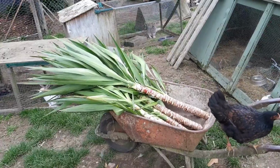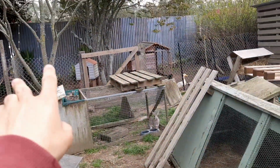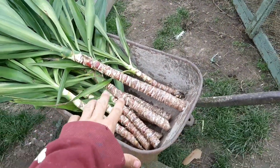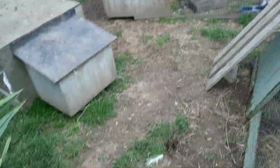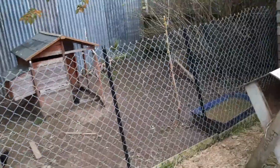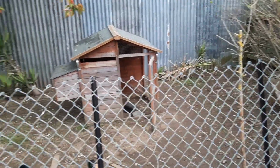So these are the yucca plants that we are putting in the chicken pen. They are very beautiful, nice and healthy. Got the big bases that we trimmed some of the leaves off so we can plant them deep into the ground so they don't get knocked over by anything, as these ones already had a small root ball, so that's why they've just been able to be knocked over by Georgie.